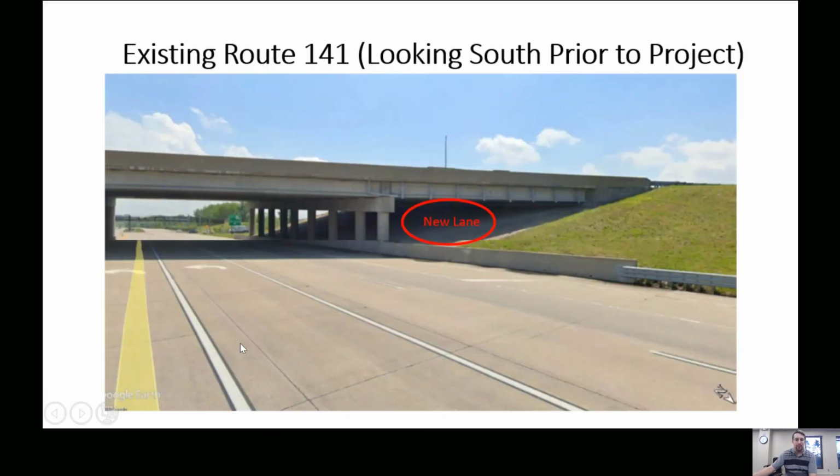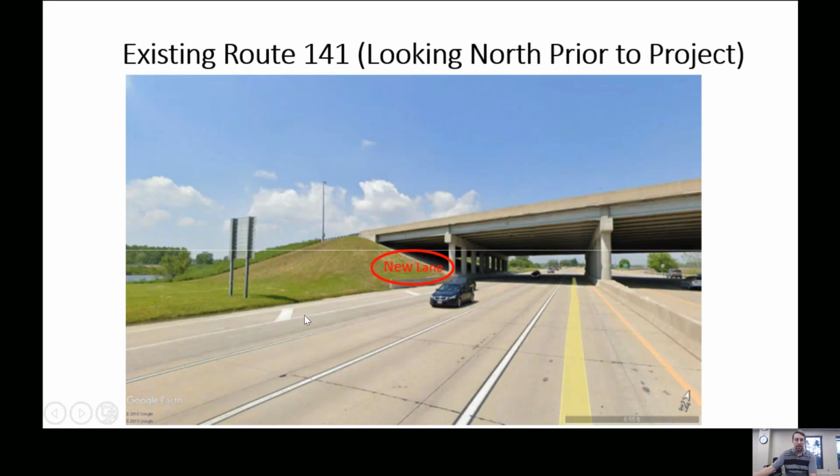So here's a slide showing the location of the new displaced left turn lane. Here's another slide showing the same, the new lane as well. This is looking north for the southbound lanes of 141, just south of Page Avenue.